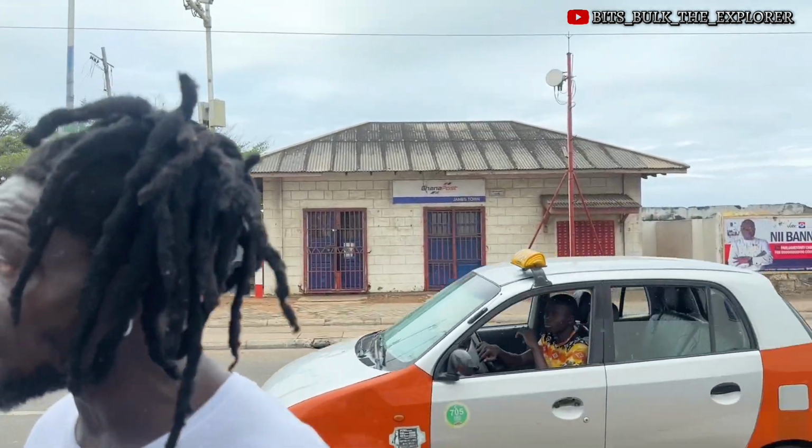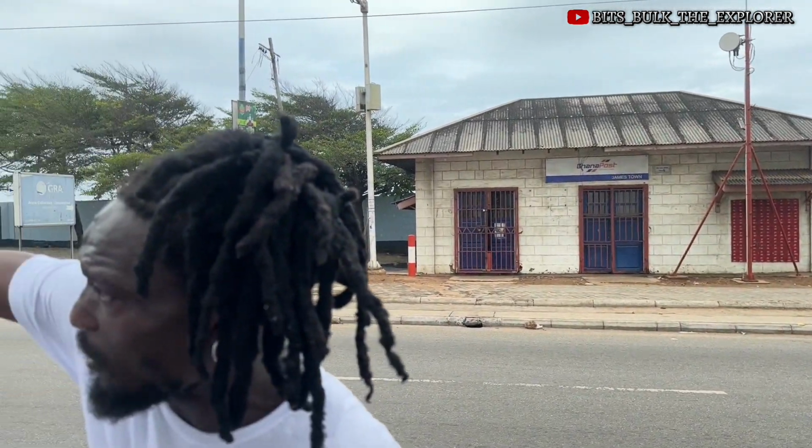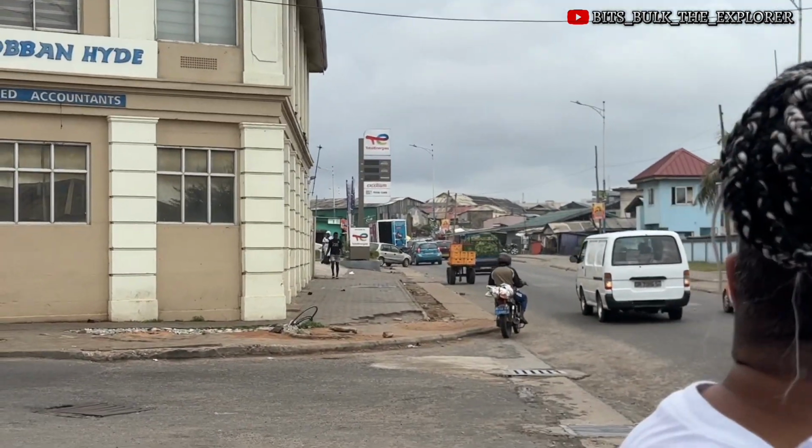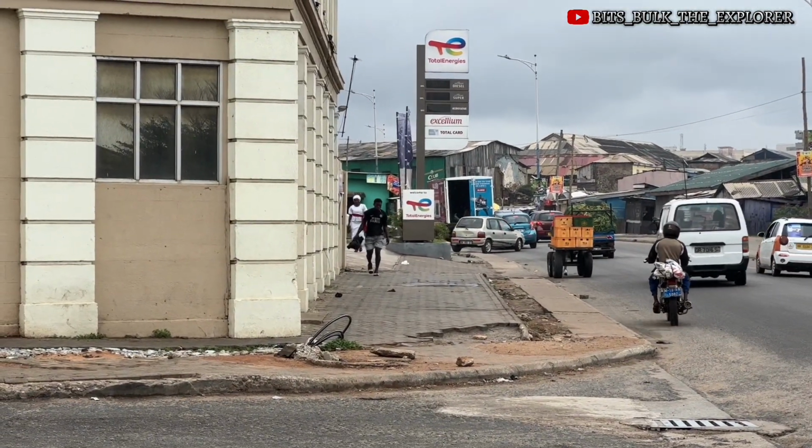Many of them returned in the 1830s and settled here. So you see the green building over there. All that side is the Brazilian section. When you guys walk over there, there's a house known as the Brazilian house. There's a street over there known as the Brazilian street.